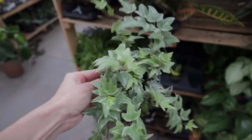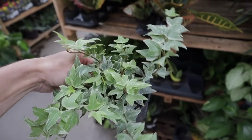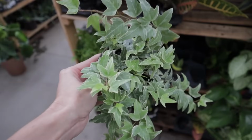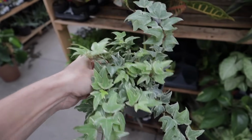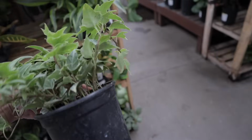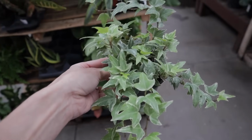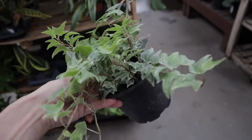So first up is ivy. I see so many different varieties of ivy. When I first started collecting, I just thought it was so beautiful, and I still think it's one of the most beautiful houseplants, and it's very popular because we see them in all of the different plant shops. Now this one is $4.98, and you'll see big hanging baskets of it for $16, $20.